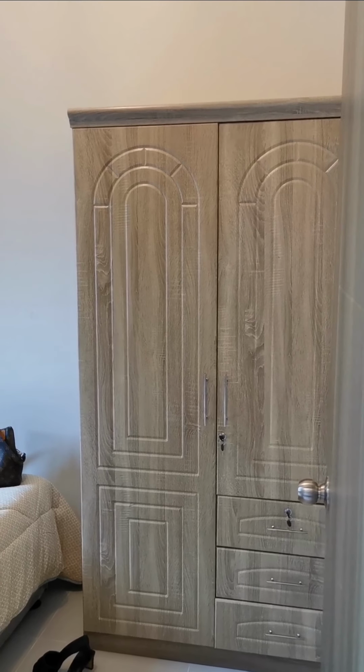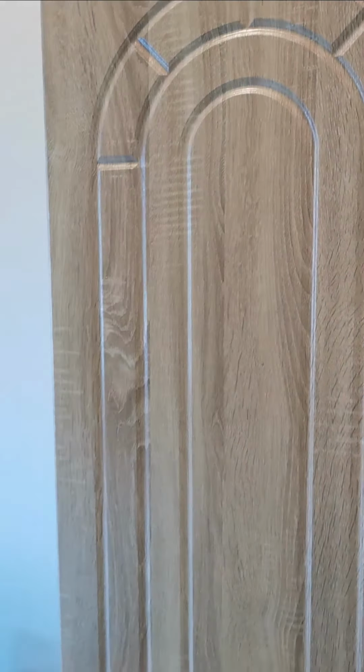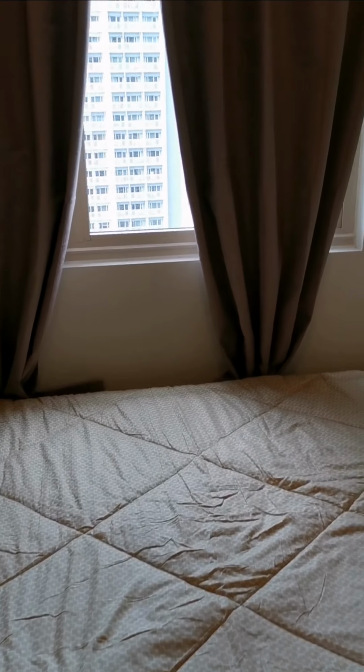So here is the bedroom. It comes with a double door wardrobe. You have the key and you have the drawer as well. Three drawers. Yeah, three drawers. And a double bed. So you have the memory foam mattress for your comfort.